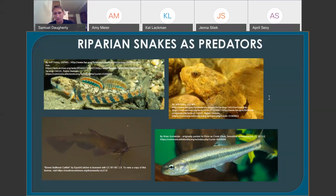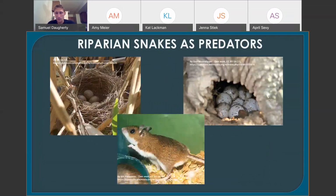Cyprinids like minnows, small sunfish, things like that. And of course, rodents, which are present in pretty much every habitat there is as well. They're obviously prey. That's generally what people think of when someone asks them what do snakes eat. Well, mice. But yeah, their diets are much more diverse than rodents.